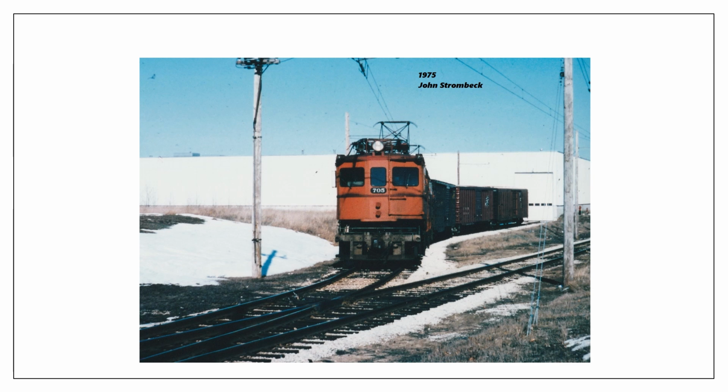Another John Strombeck photo from 1975 here, working the Simon Brothers. It looks like Pacific Fruit Express cars, either preparing to go into the building or having just been brought out. And just a current photo here, showing the starkness of how things are today, with nature quickly reclaiming all of what used to be.